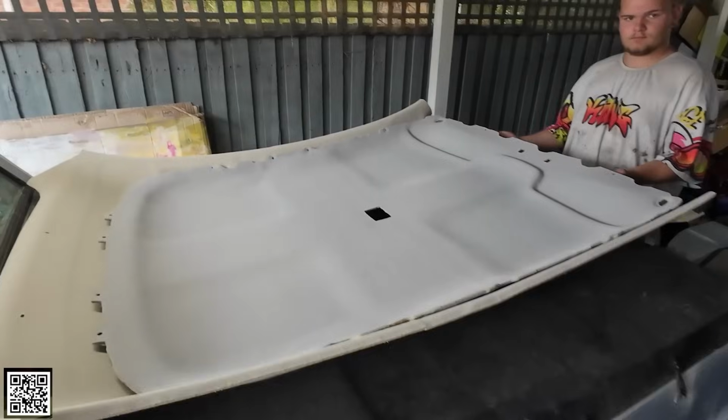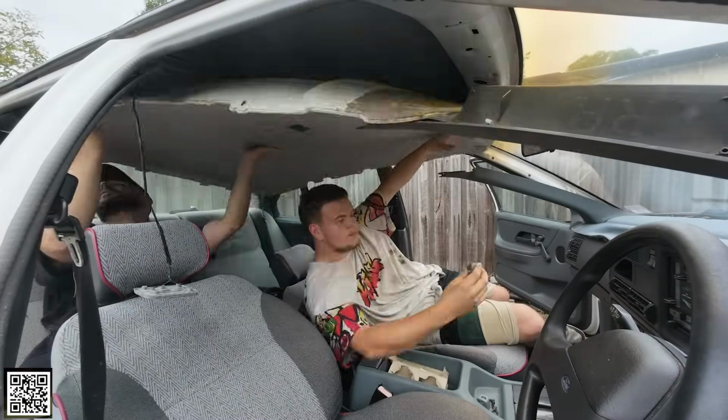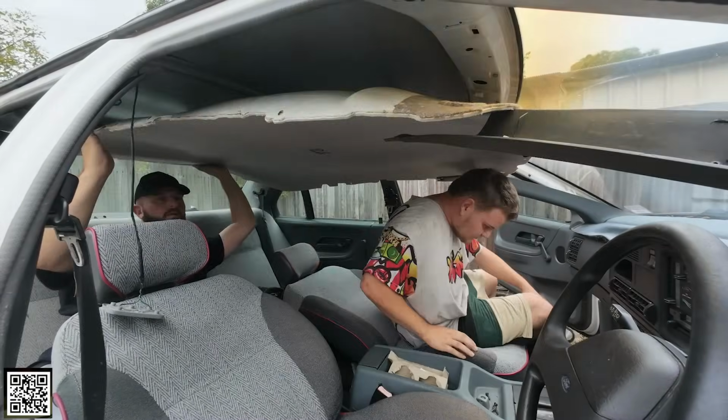Ryan, what an amazing guy, he's helped us out. So we removed the roof lining ourselves and actually took the glue off. It was all saggy and had pins in it. I didn't really notice how bad it looked until we did a couple of videos on the car and I was vlogging from inside. You can see how bad it looks. So we got that done.